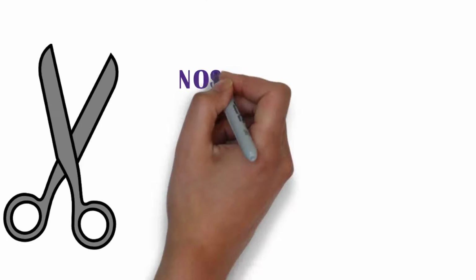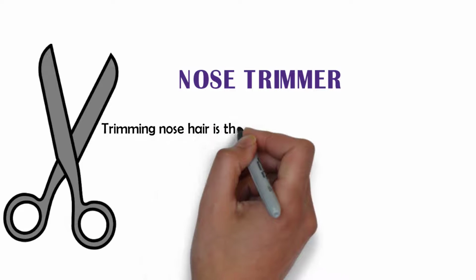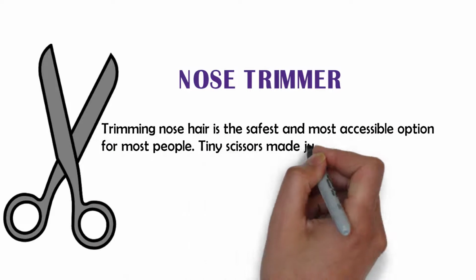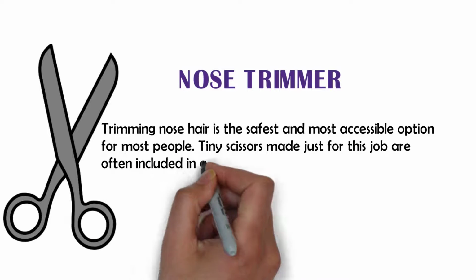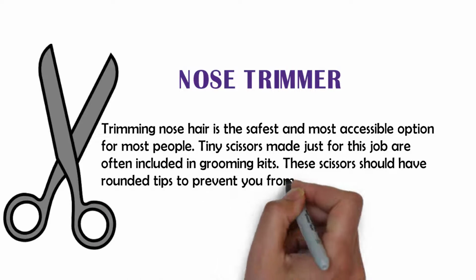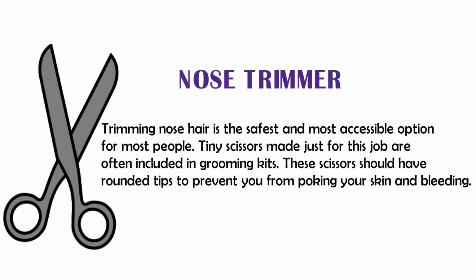1. Nose trimmers. Trimming nose hair is the safest and most accessible option for most people. Tiny scissors made just for this job are often included in grooming kits. These scissors should have rounded tips to prevent you from poking your skin and bleeding.